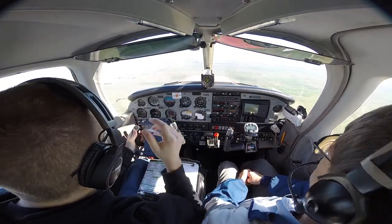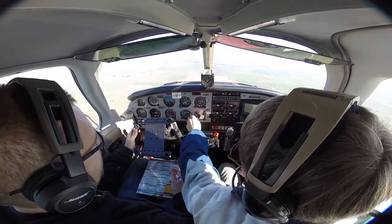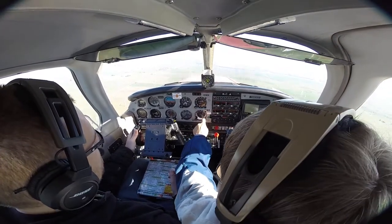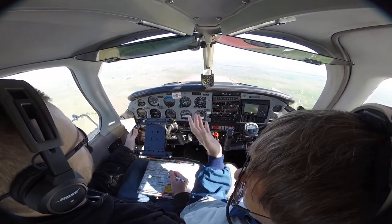So, let's see, we've got two. So I set in 170 there, right? 170 is the wind. Now, 2.5's over here. So you've got, basically, a left crosswind on 2.5. But it's only 3 knots, it'll be fine.